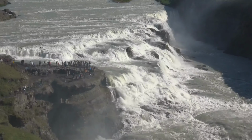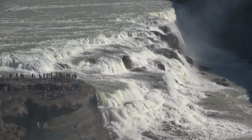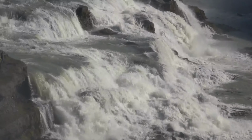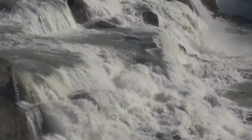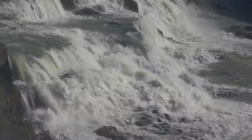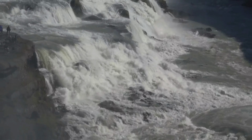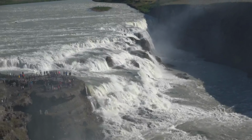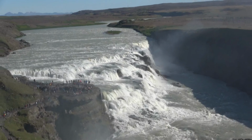The Gullfoss has two big drops, one measuring 11 meters and the other 21 meters, for a total height of 32 meters. This makes it one of the most powerful waterfalls in Europe. There are several walking trails and viewing platforms around Gullfoss that offer stunning views of the waterfall and canyon, but you should be careful and stay on the designated path, as it can be slippery and dangerous.